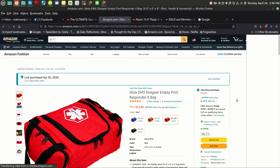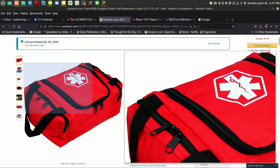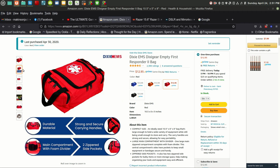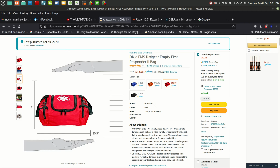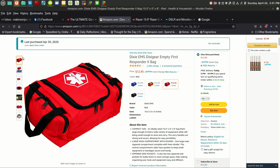And this is my first aid kit for cruises. It's pretty small, but what it does is it allows me to put most of my medical supplies and trauma kit and pack it in my luggage in case something happens.